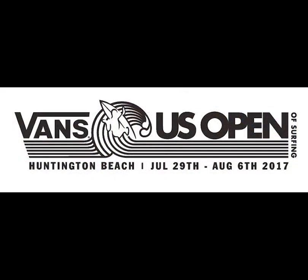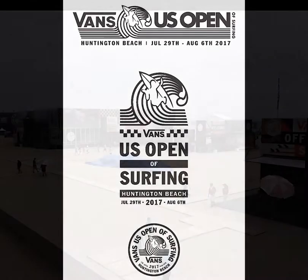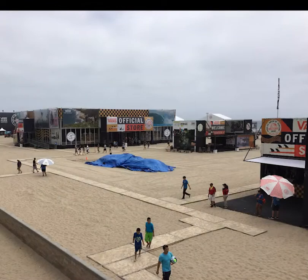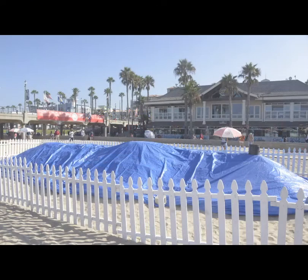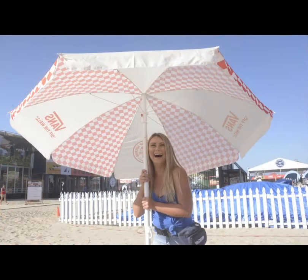Coming in at number two is the project we did for the U.S. Open of Surfing in Huntington Beach. And every year we get to do their centerpiece sculpture. I think this was one of my favorites that we did for them. This was like 75 feet long. It was their full-on logo. And we had a blast with it.